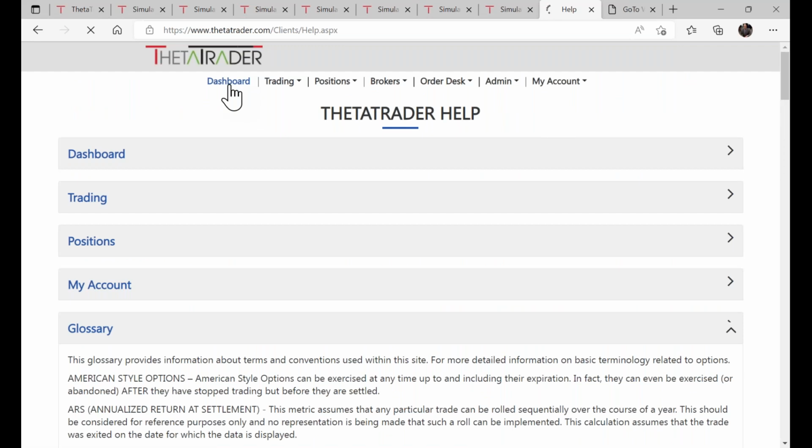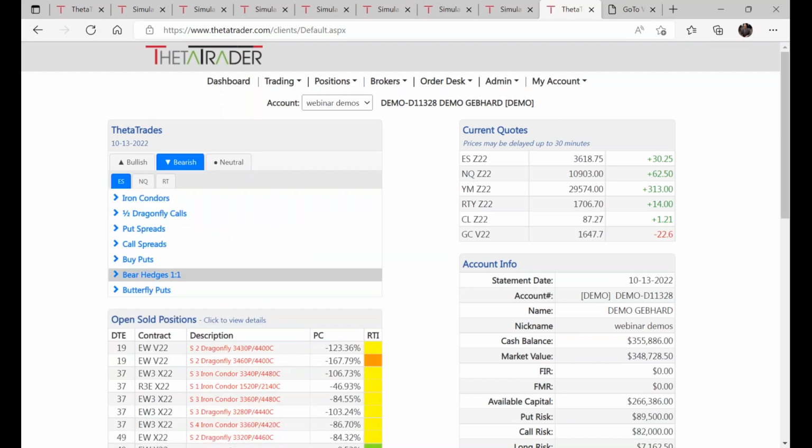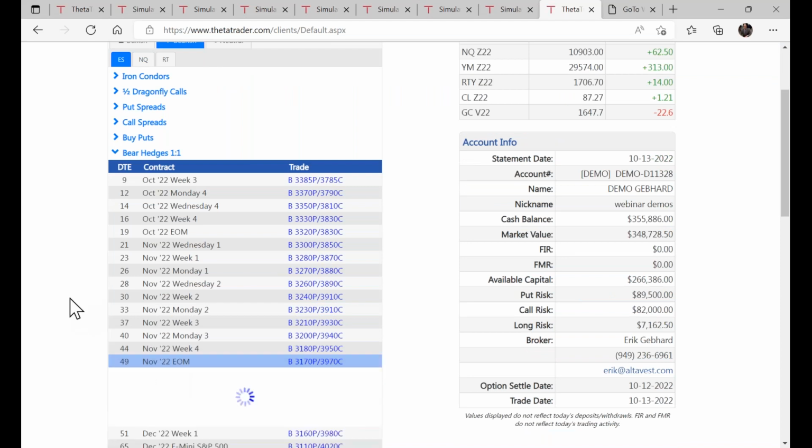And then if you want to go backwards, back to the dashboard, let me point out real quickly the different strategies here, like the bear hedge that we looked at. And you can often do those for a credit or even money, so it doesn't cost you anything. So you just click on bearish, and then go to bear hedge, and we'll just do, I don't know, November, end of month, just randomly picking one.